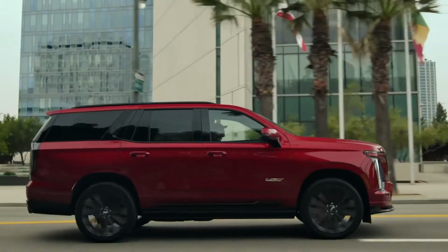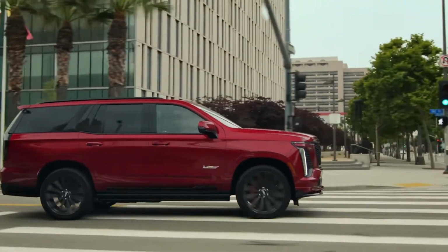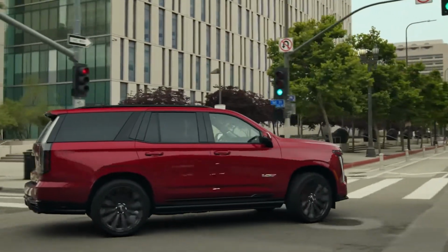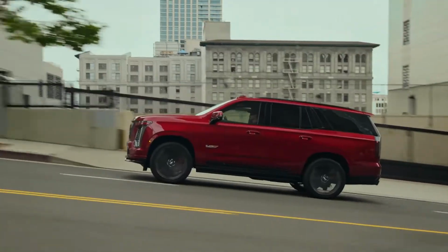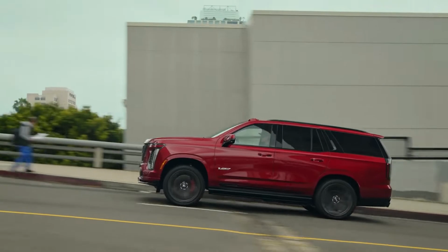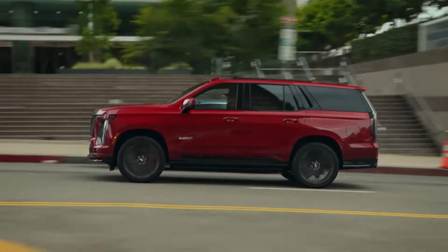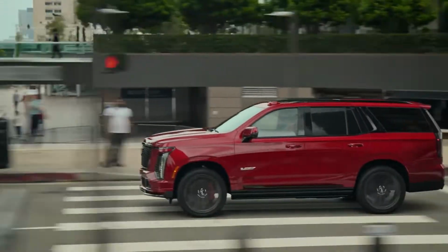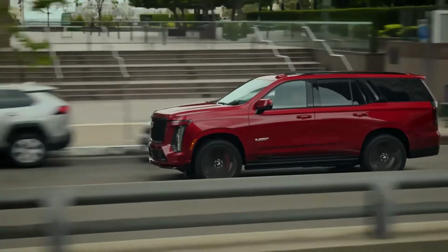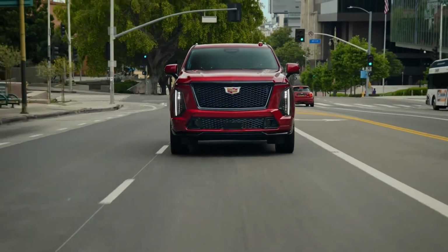We don't have figures for the recent model, but the long-wheelbase 2021 Escalade ESV with the V8 engine sprinted to 60 miles per hour in just 5.9 seconds. More recently, the Escalade V with its 682 horsepower supercharged V8 propelled the humongous SUV to 60 miles per hour in just 4.3 seconds, hanging on to clear the quarter mile in 12.7 seconds at 111 miles per hour.